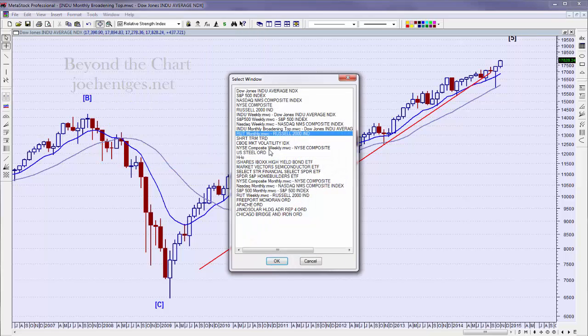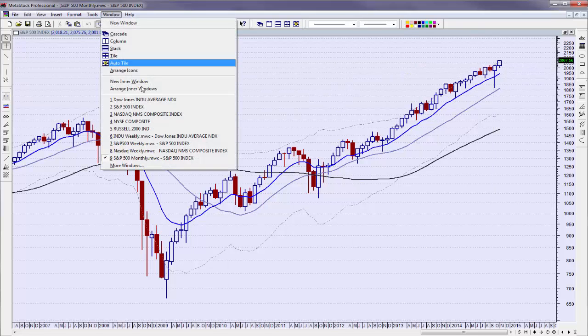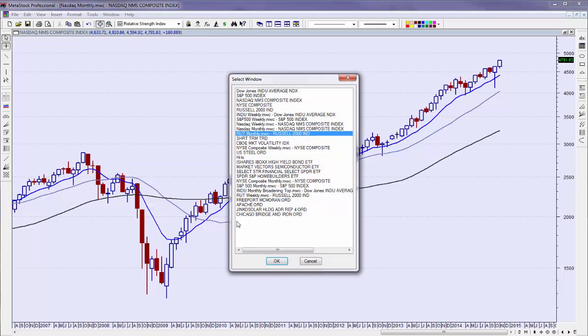And the S&P 500 monthly, weekly, there we go. Same thing, same exact look as the Dow. NASDAQ monthly, same look, a little bit stronger in terms of the bar, the last bar.